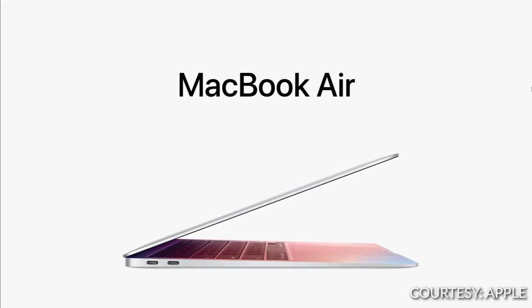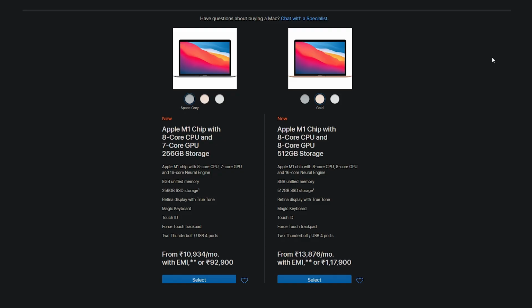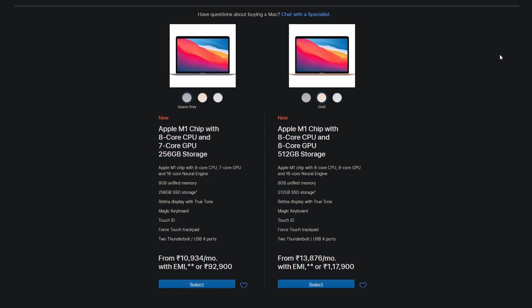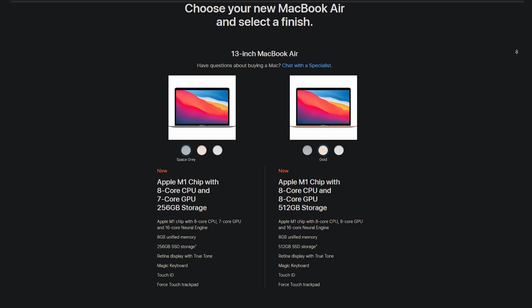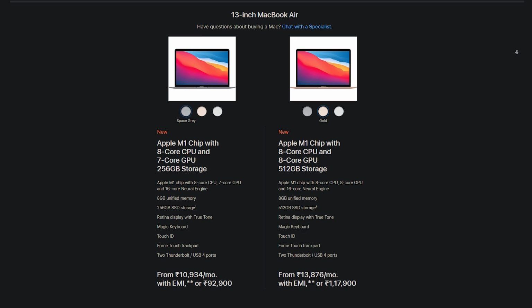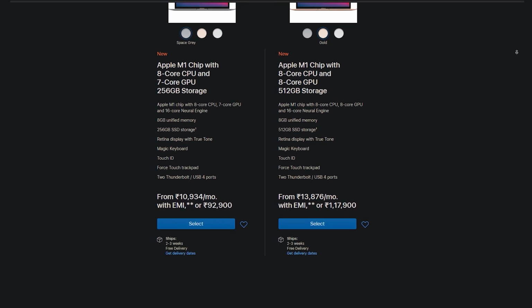First, let's kick off with the pricing of the devices that have received the M1 treatment. The MacBook Air starts at Rs 92,900 for the base 256GB model, while the higher variant with 512GB of internal storage is available at almost 1.18 lakh rupees. It is now available in silver, space grey and gold. Interestingly, the older version of MacBook Air is no longer available on Apple's online store.